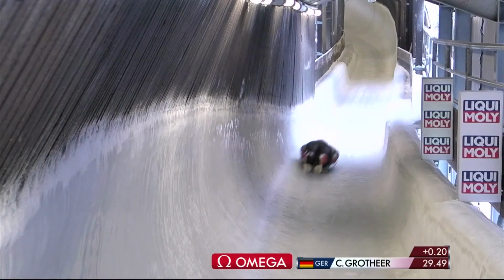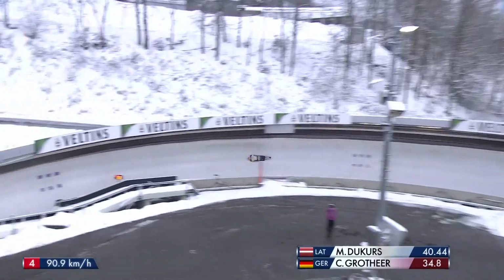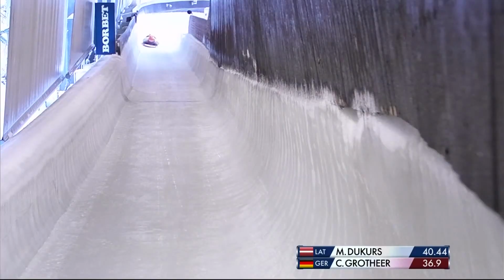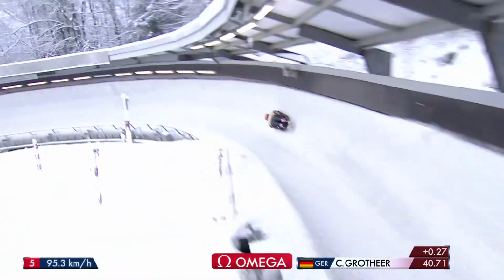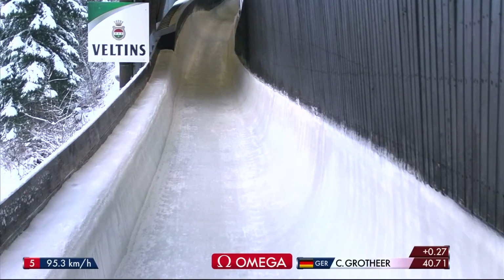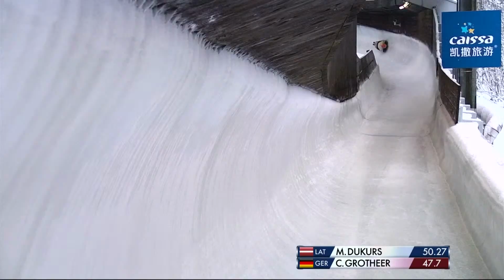The Germans are great at bringing back the lead lane. Second run into Kreisel, but he's only at the 4th fastest speed. That's a little bit surprising for Chris. He's usually up there in the top 3. And only the 4th fastest speed through turn 9.